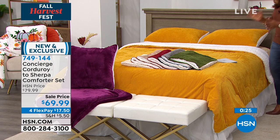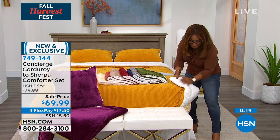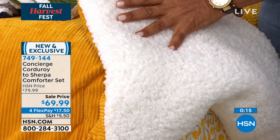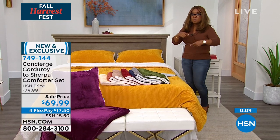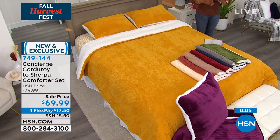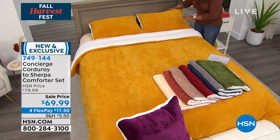You're looking at $69.99. You get the reversible comforter. Think about that. And again, look at how beefy, and I can't wait for you to touch it. It's so soft to the touch. You're gonna love it. You get the comforter, plus you also get two of the shams. Now, if you're choosing the twin, you get one sham. But if you're getting the full queen size, which is one dual sizing, or the king, you'll get two of the pillow shams.